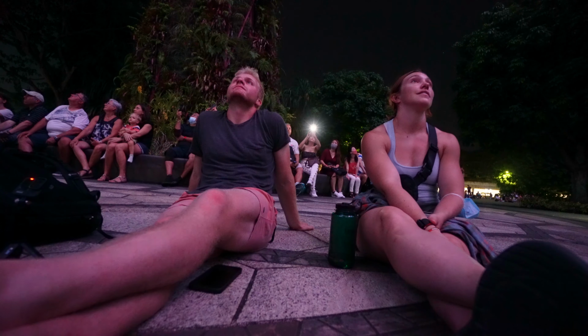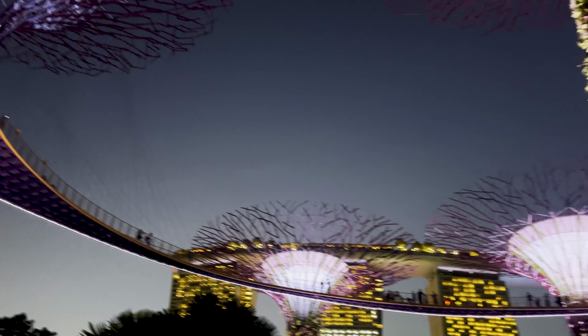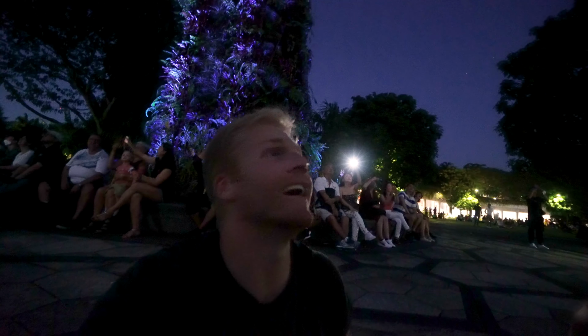I love it. Watch the super trees come to life as we unveil a dazzling showcase of lights and musical trees. Let the inner child in you run wild. Tonight, we present The Enchanted Woods. Pick a spot, grab your cameras, and enjoy the show.